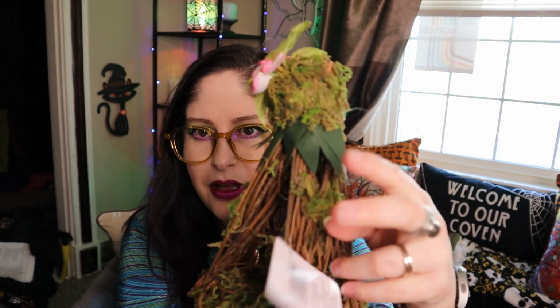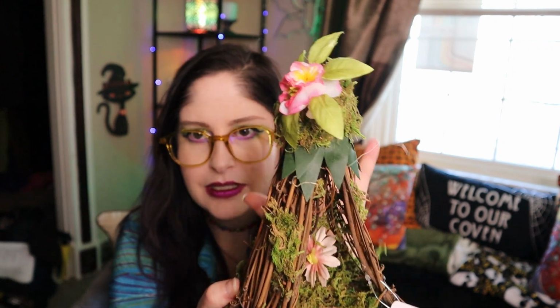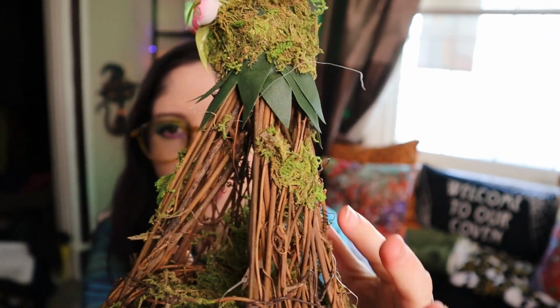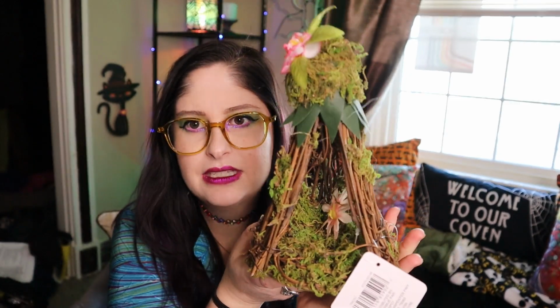It's like a little fairy house, and they had some flowers on it, some moss. I love this kind of style. Like this is okay, honestly this really fits in well. My earrings today are my Bangarang earrings, which I love, Hook. It's one of my favorite movies, and this is giving me like Tinkerbell's house or one of the Lost Boys house kind of vibes, and I love it so much.